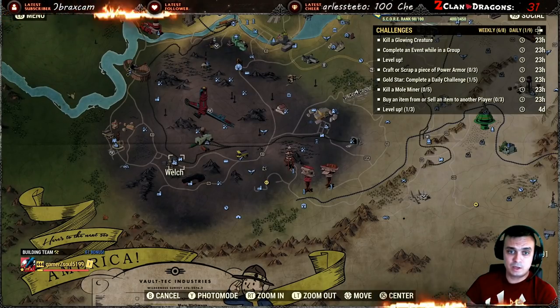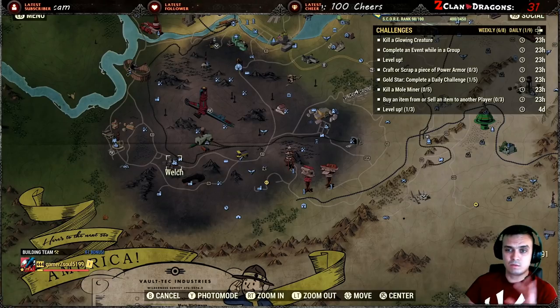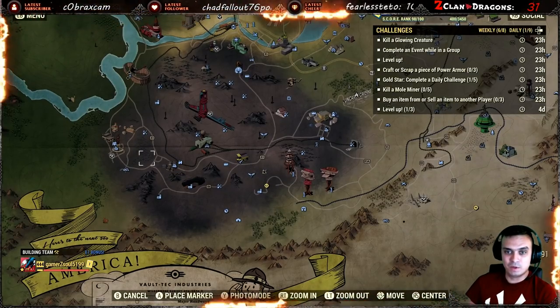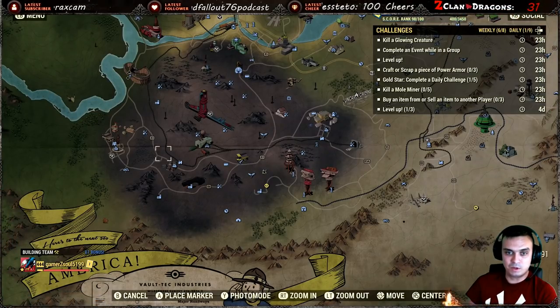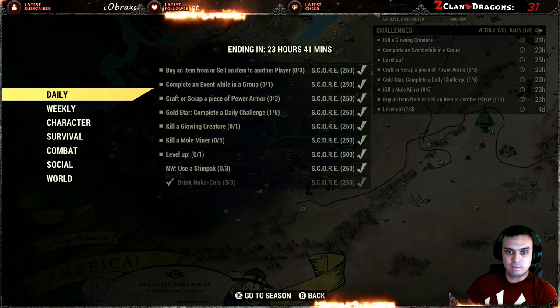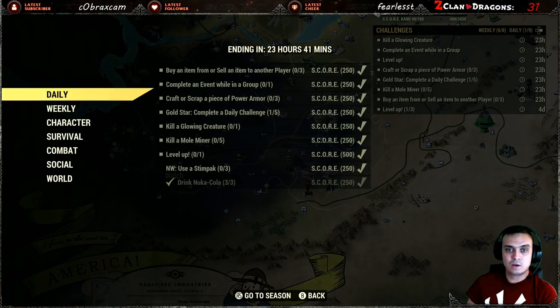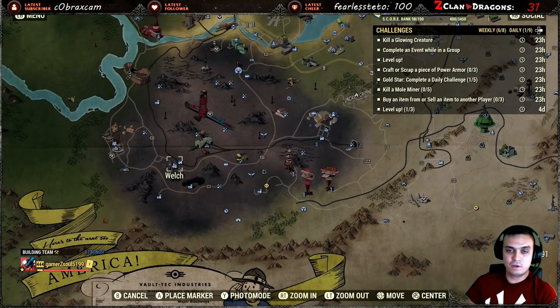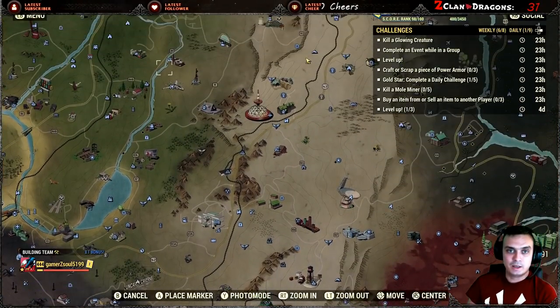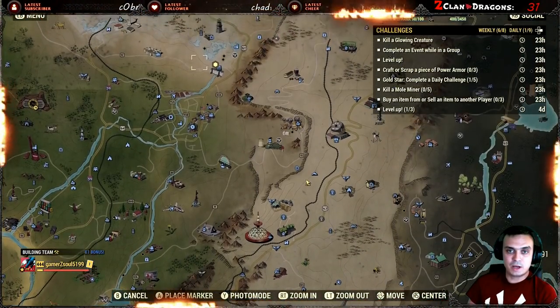For lower levels also, I think, well, that's what I'm going to be doing, the best place is Welch. That's where the under level 50 guys are. So you go to that location over there. Also, you can find a whole bunch of them in this area of the map, but specifically in Welch, there's a whole bunch of them. And I believe that is it. Glowing creature: in case you did not find the Uranium Fever, then maybe give it a try over here.